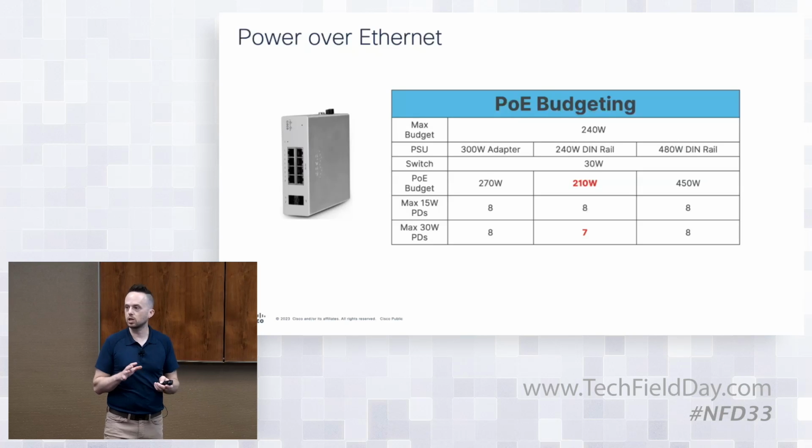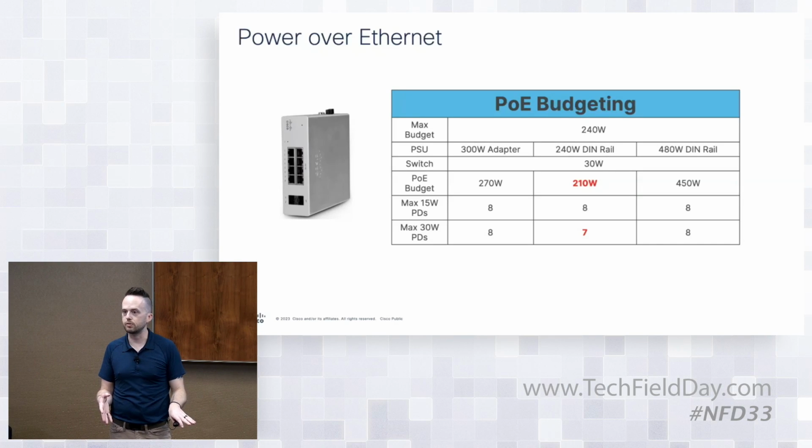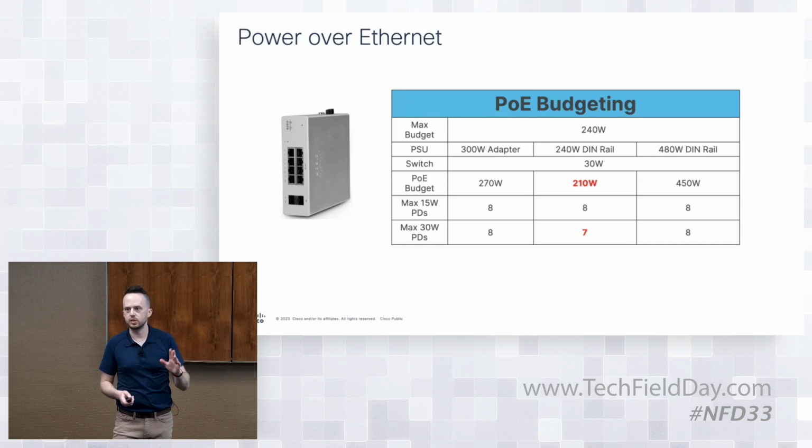The math doesn't always work out if you have a lower wattage power supply, right? If you actually want to power 8 devices at 30 watts. Now, most of us know as well that most devices don't actually draw 30 watts. So I think we've made out really well here, but the math simply doesn't work out, right?